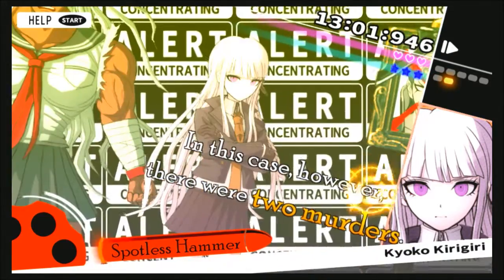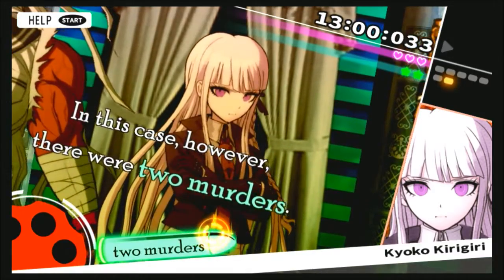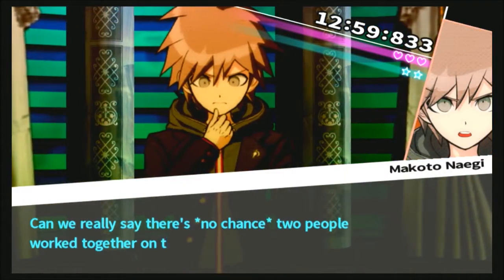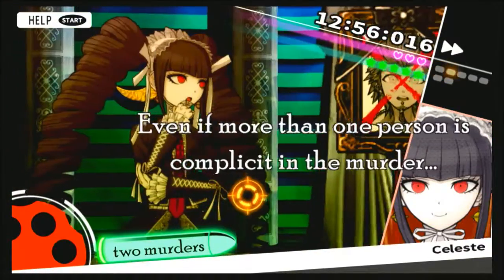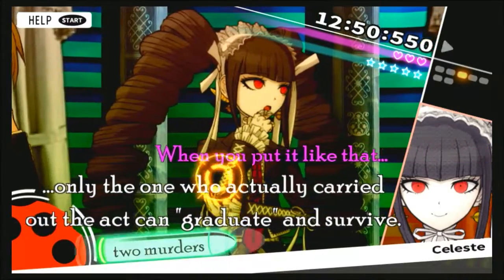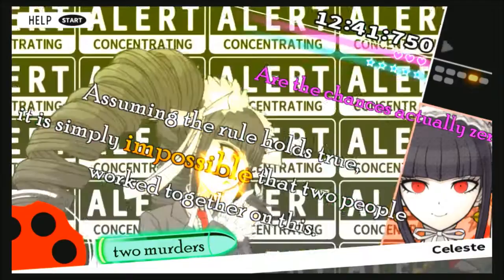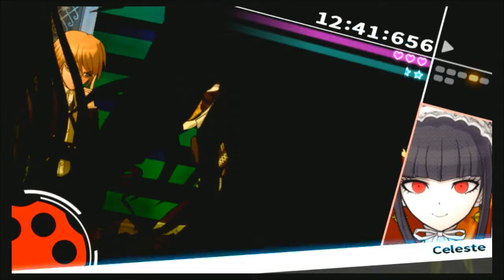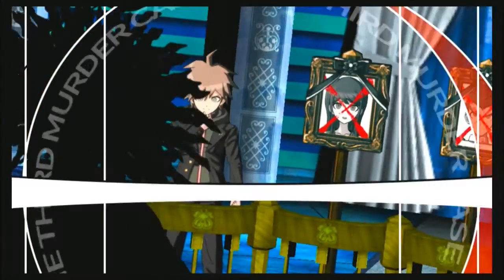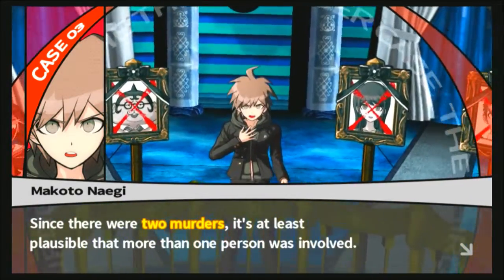In this case, however, there were two murders. All right, two murders. Based on the rules that have been laid out for us, even if more than one person is the only one who actually carried out the... There we go. No, it's wrong! It's two murders, so obviously it's possible for both of them to graduate, assuming this rule set is in place. Since there were two murders, it's at least plausible that more than one person was involved.